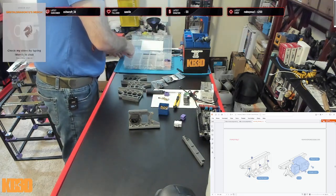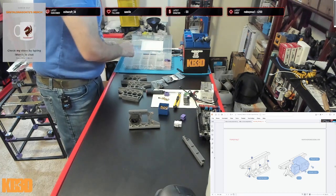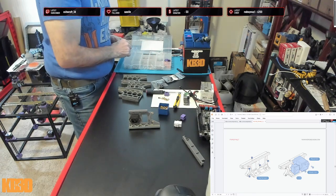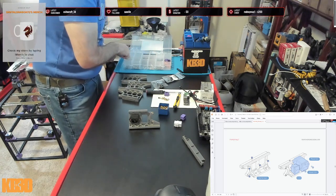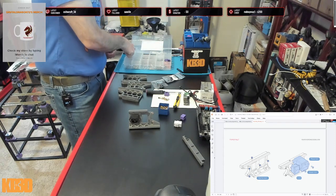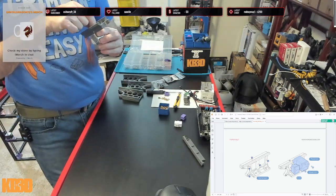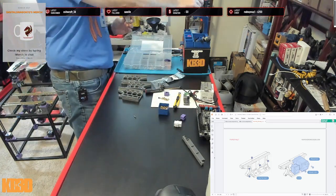So we need our M3 by 10 flathead. M3 by 12 or M3 by 6. We don't have M3 by 10 in here that I can see. 12 should be fine. It'll stick through a little bit further, but we shouldn't have anything over here that would pose a problem.